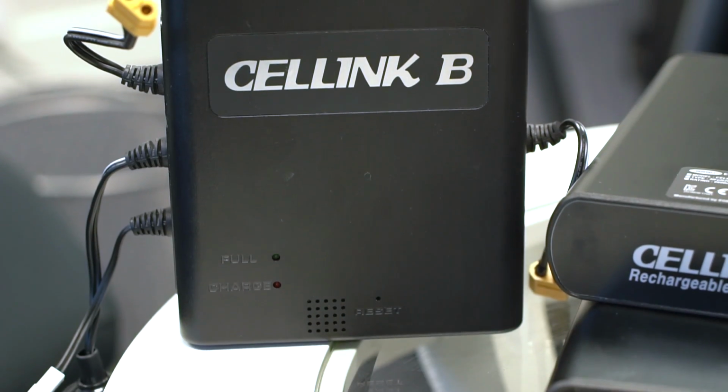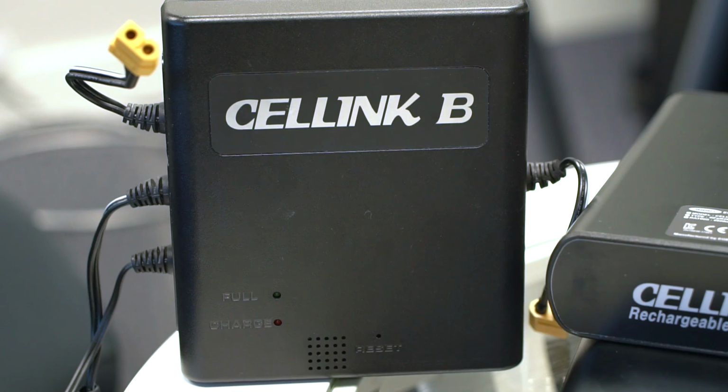Exactly. So they came out with a model called CellLink B. That's their very first generation dedicated dashcam battery pack, and it worked out great for many dashcam users. They wanted that assurance of using extended parking mode, and by using a 128 gigabyte micro SD card with these CellLink battery packs, you could be getting anywhere between 20 to 30 plus hours, depending on the dashcam of your choice.